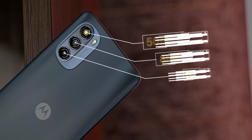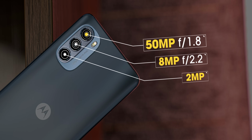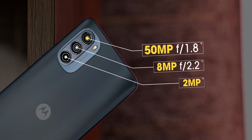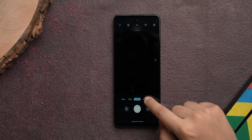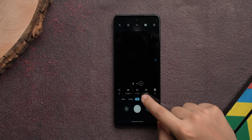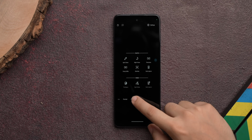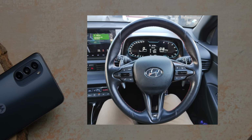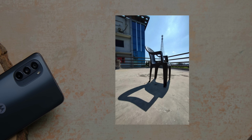Moving to the cameras, the camera setup on the G62 is kind of what we've seen on previous Moto phones: a 50MP main sensor, an 8MP ultra-wide camera, and a 2MP macro lens. Now, the camera app is the same new camera app that we've seen in the G82 and the Edge phone, so you get all the features. Anyway, we did take some photos from the main camera. In daytime, the photos are mostly good with a nice contrasty look. I also like the details.